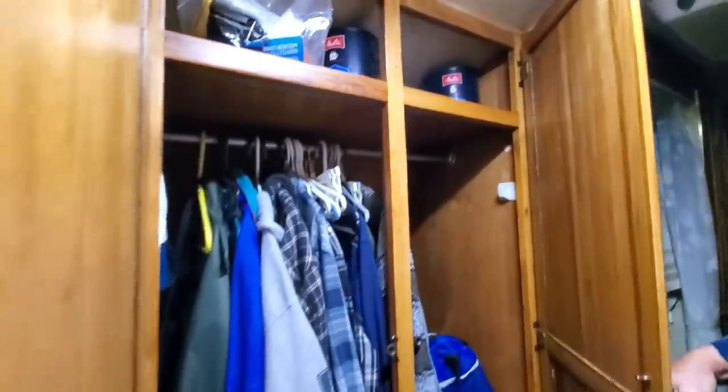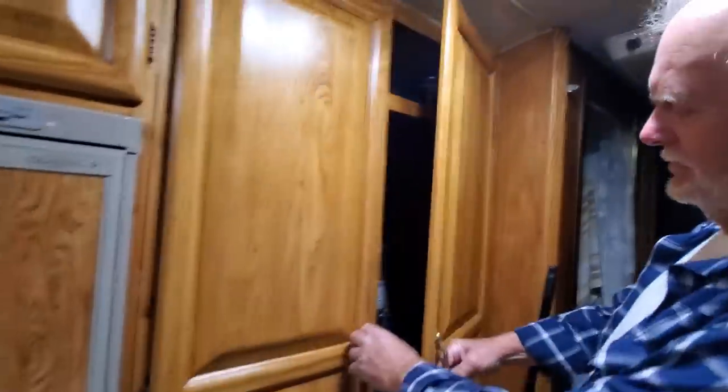This is a wardrobe in here. You can hang clothes, and there's storage on the top.